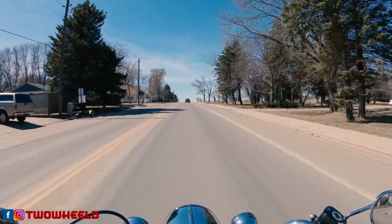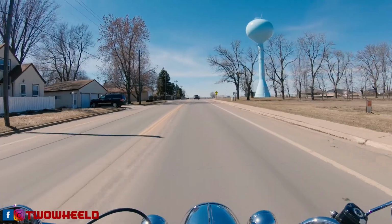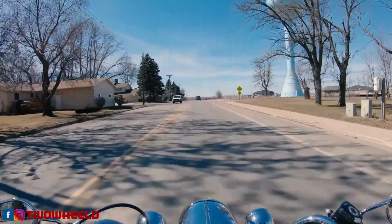But yeah, guys, I think that's going to about wrap it up. I probably rattled off 6 to 8 reasons I really like my Road King. I'll cut it short there.